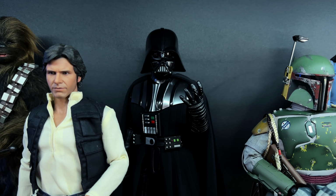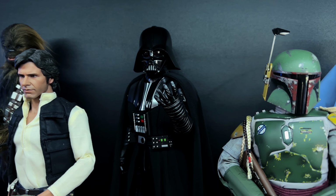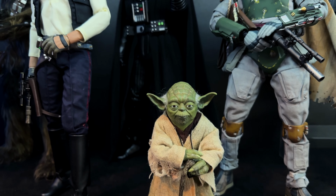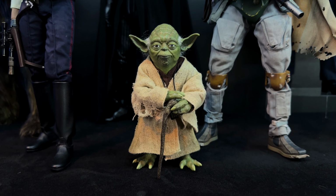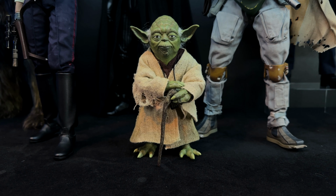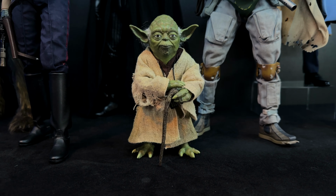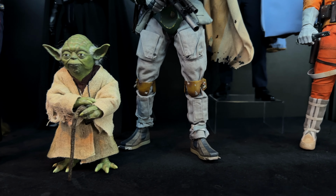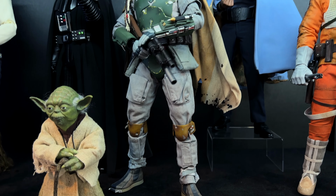Next to him we have Rogue One Vader, and I know this one technically isn't original trilogy, but he's my stand-in for A New Hope because I just think this figure looks badass. We have Empire Strikes Back Yoda. I sold the Attack of the Clones one to get this one. That likeness might be a little bit better, but I really do love this figure.